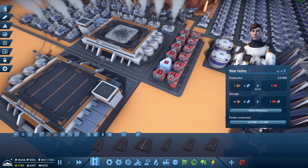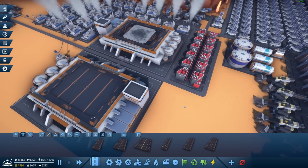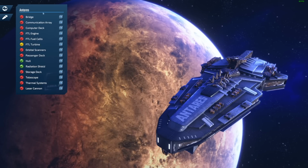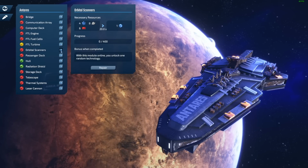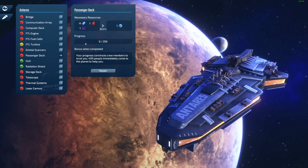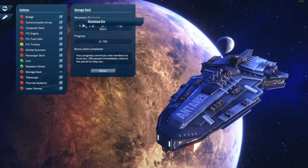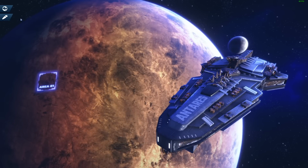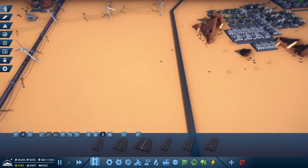You are working. I don't know whether well, your output's full. I'd say I'm making them fast enough. In the future, there is orbital scanners needs aluminium ore. Also storage deck needs aluminium ore. Telescope, no, blah, blah, blah, blah, blah. So there's going to be a couple of things that need aluminium ore.